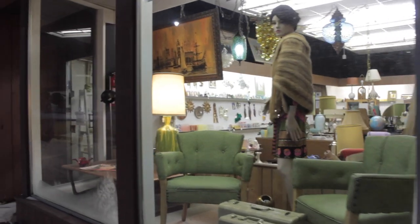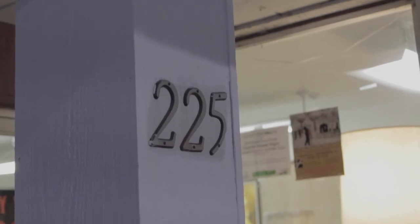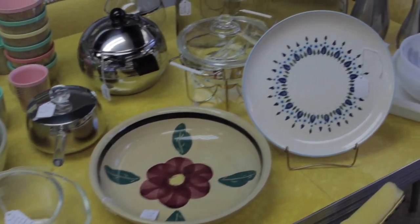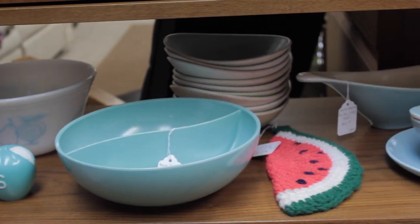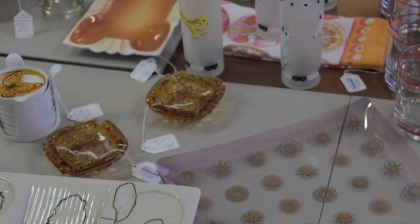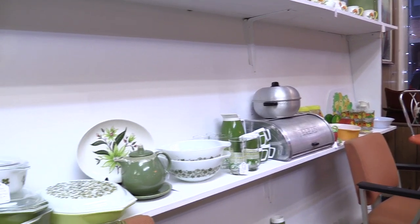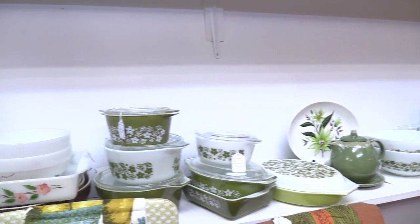Hi, I'm Lisa Madrid. I'm the owner at Retro-A-GoGo, located at 225 East Chicago Street in Elgin, Illinois. We are a store that specializes in items from the 1940s through the 1970s. Kind of picked that niche, and it's pretty popular with the young hipsters, as well as people that grew up with this, who find it very nostalgic. So we have a lot of fun with it.